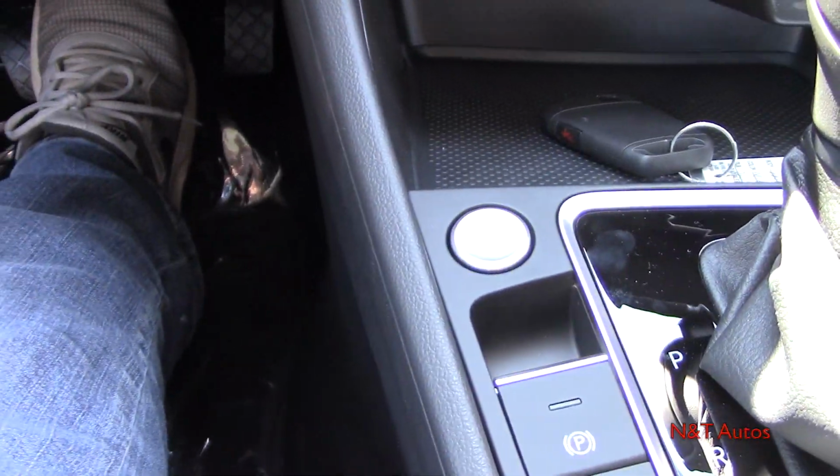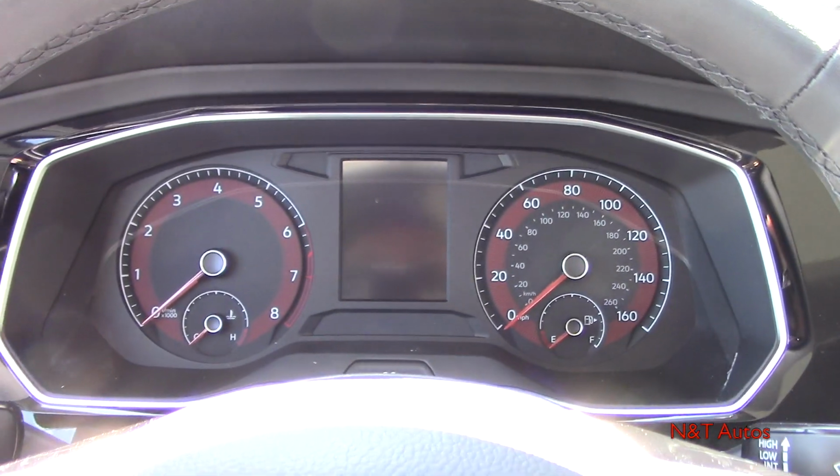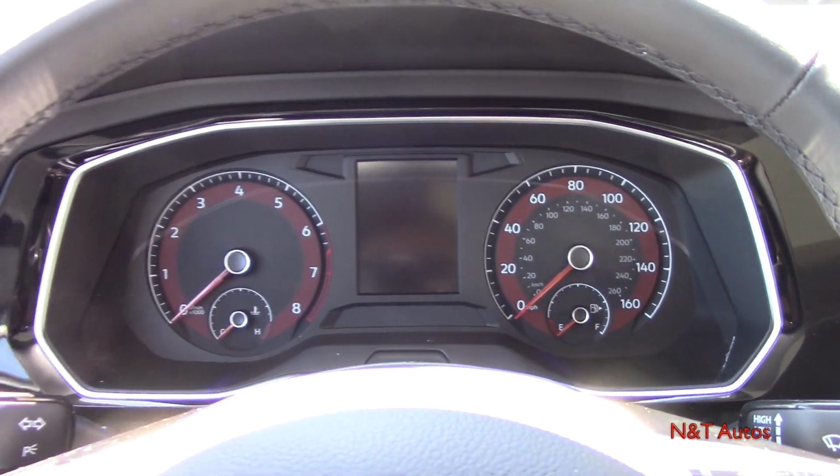But as is traditional standard, you have push button start. Put your foot on the brake, and the turbocharged 1.4 will come to life.